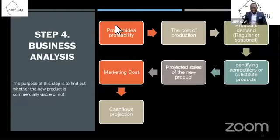All right, analyze the product's profitability. Number 2, the cost of production. Some ideas may be so good, but if the cost of production is too high, you may not want to go into it. Because when the production cost is too high, the profit margins will be too low. That's important for you to note. So don't just go into it, analyze the cost of producing it. If you're buying and selling, ask yourself, from where I'm buying to where I'll be selling it, how much will it cost me to deliver it to the consumer? If the cost is too high, you may want to rethink the product.